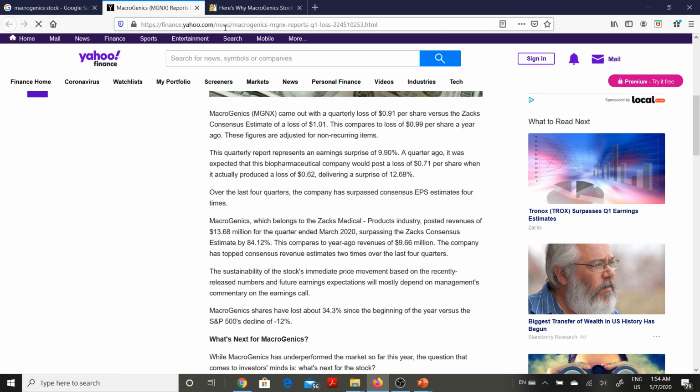Okay, look at the report. Quarterly loss of 91 cents per share versus the estimate of $1.01. Which is better? Their actual numbers came out better than their estimates, their forecast numbers. Which is good news, and this compares to the loss of 99 cents per share a year ago. So compared to last year, this year is better. And also, the quarterly report represents an annual surplus of 9.9%.